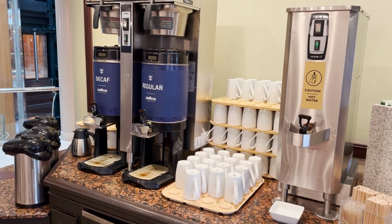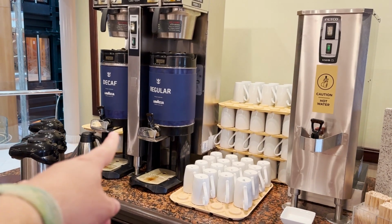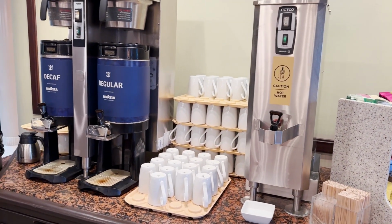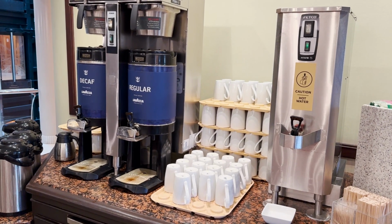People always ask us about drinks. You get tap water, you get standard coffee, any of these teas they have, milk, juice, lemonade, all of those things are included with your cruise fare.